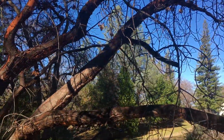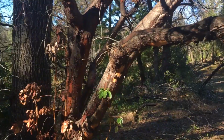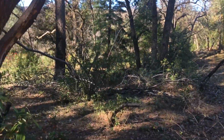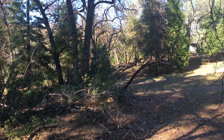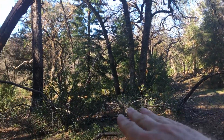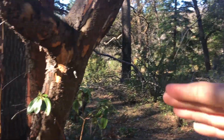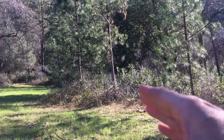So we'll cut a couple dead branches off this madrone. We'll cut this dead madrone. There's another dead madrone that's kind of hanging over the meadow there. And then we'll clean up this area. Okay, here's the meadow. Here's the wilderness. We're just going to do this perimeter here. Okay? Does this make sense? We're just going to do that.